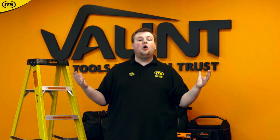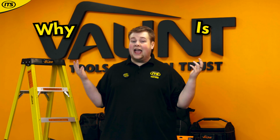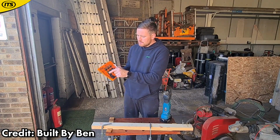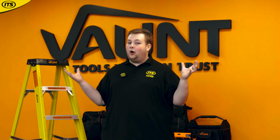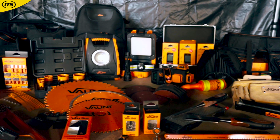We've been spotting more and more orange in people's toolkits, which means it's a perfect time to ask, why is everyone talking about Vaunt? One of the reasons for their growing popularity is that not only are they a reliable tool brand, but they have such a wide range of products, from their now iconic wheelbarrows to their saw blades, tool storage and much more.